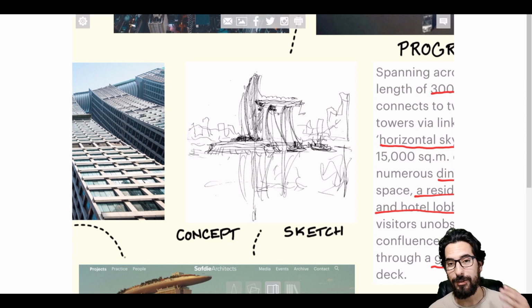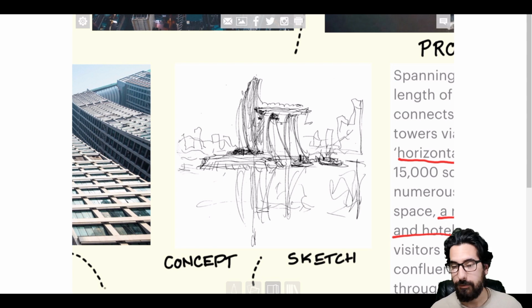So a lot of you guys that fear getting into architecture because you can't sketch, look at this. You don't have to have realistic sketches. All you have to do is have something that's conceptual enough to generate ideas. So don't worry about the quality of your sketching. I'm not saying this is bad, just saying you don't have to be Michelangelo.